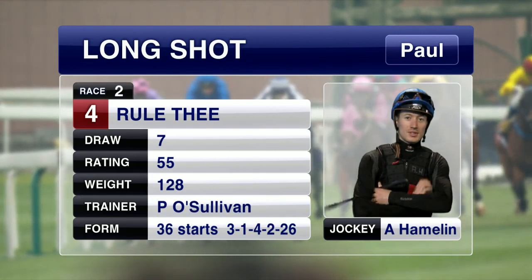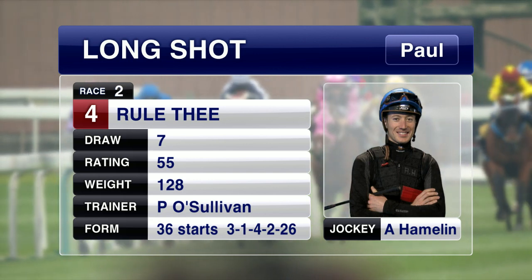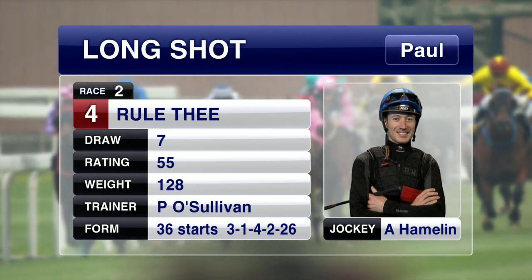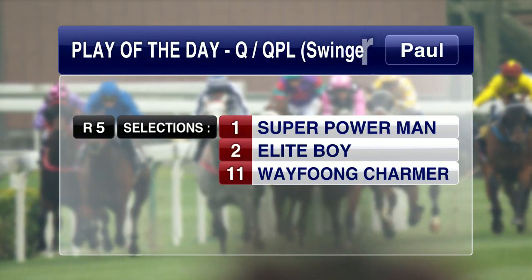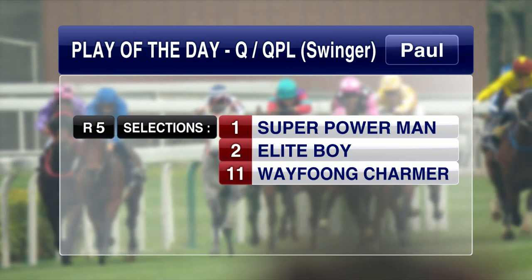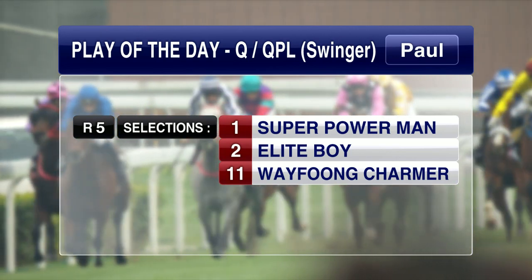The one at each way value there is Rule Thee. He's by Tavistock. He steps up to 1,800 metres. I think it's ideal for him. Paul O'Sullivan's going well. And as is Antoine Hamlin. See if he can win again. Player of the day being in Super Power Man's race, Elite Boy from the front, and Weifeng Charmer down the bottom of the weights. 1, 2 and 11, Tom.